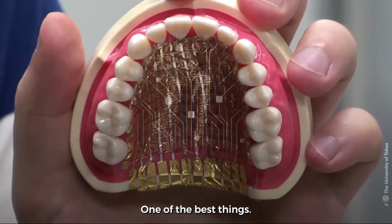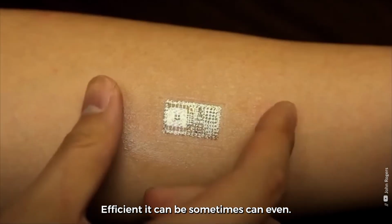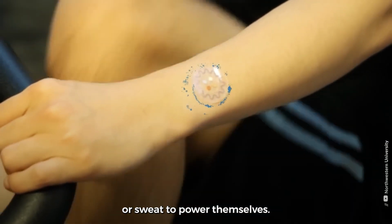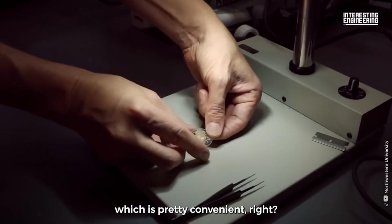One of the best things about Smart Skin is how energy efficient it can be. Some types can even gather energy from the environment, like your body heat or sweat, to power themselves. This means that devices powered by Smart Skin might not need frequent charging, which is pretty convenient, right?